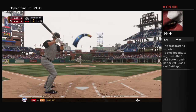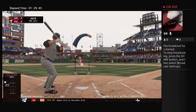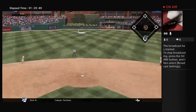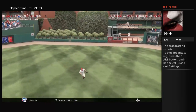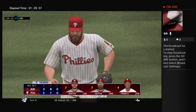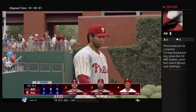Hanley Ramirez is going to come on as a defensive replacement now as he takes over at first base. Oh, a fastball just about undressed him there. It's ball 1. Lifted in the air to straightaway center. Gaddis will get there, and he puts it away to retire the side. Diamondbacks down in order. They're up 3-2.